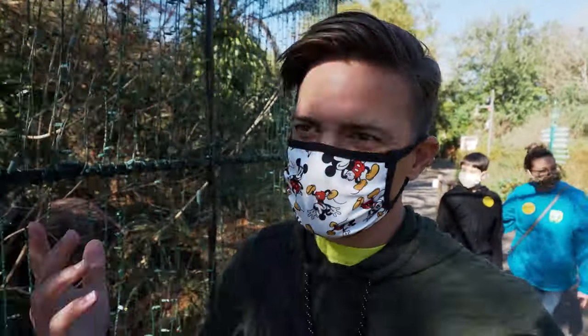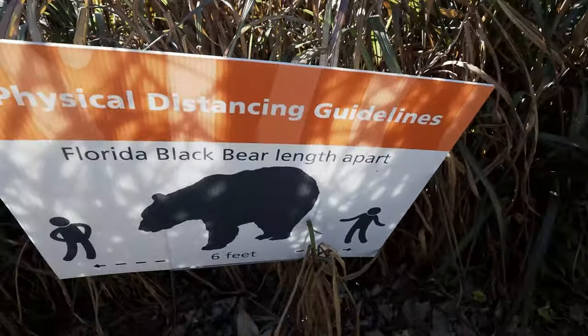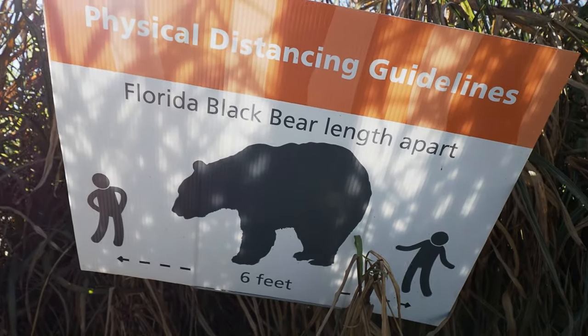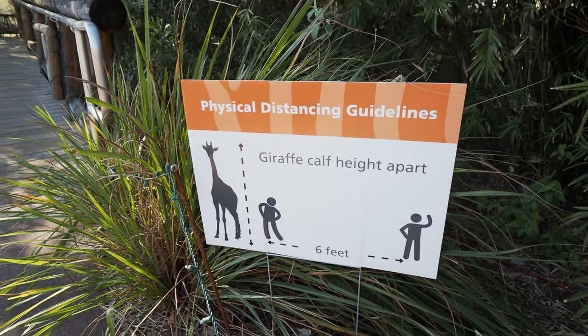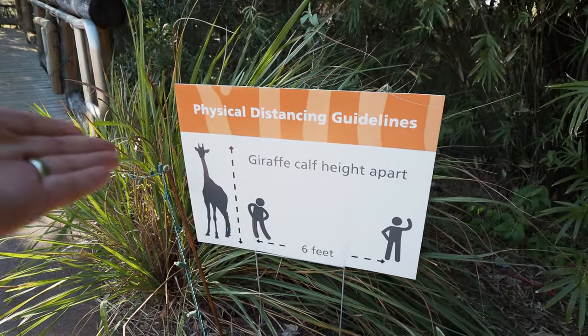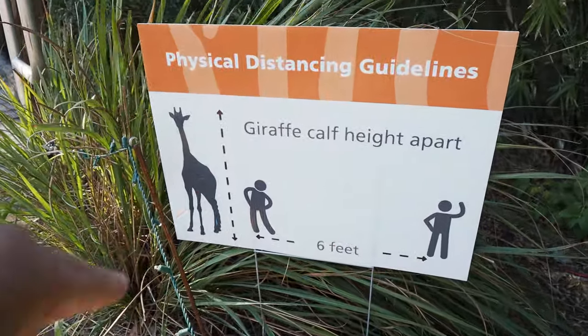You know what? We should do the zoo lights sometime. It's after Christmas now, so we probably won't do it. Just to help us, you know, how far to stay apart. A black bear. A black bear length apart. Just in case you weren't sure how far a bear length was, you can also do the giraffe calf height apart. So, just in case.